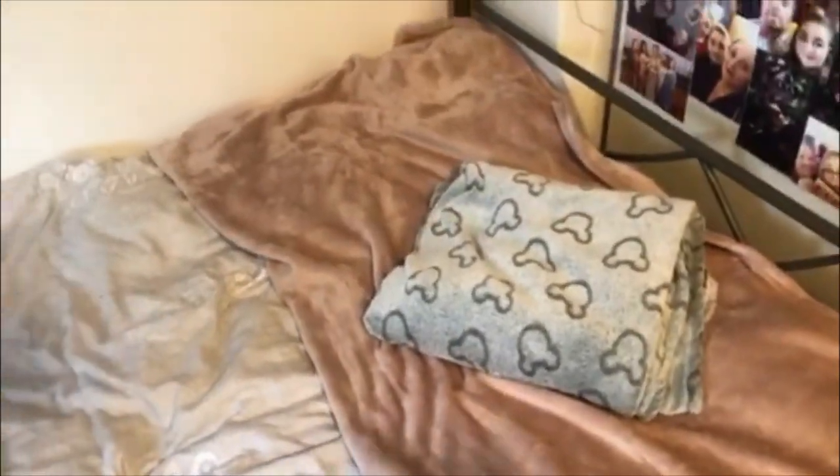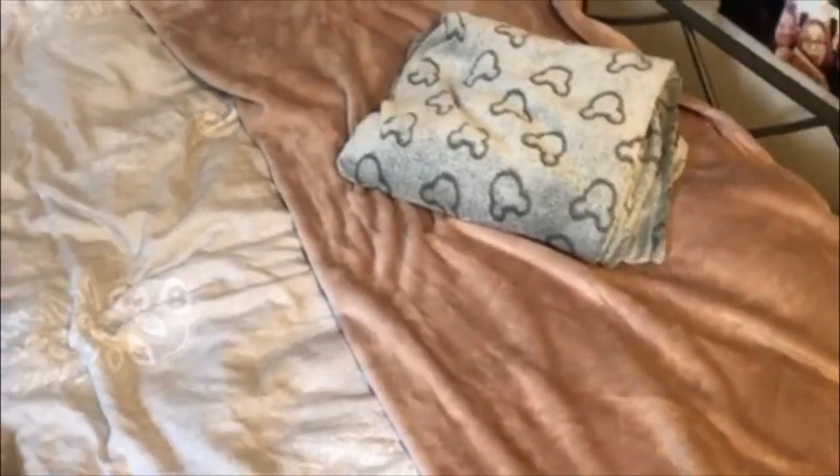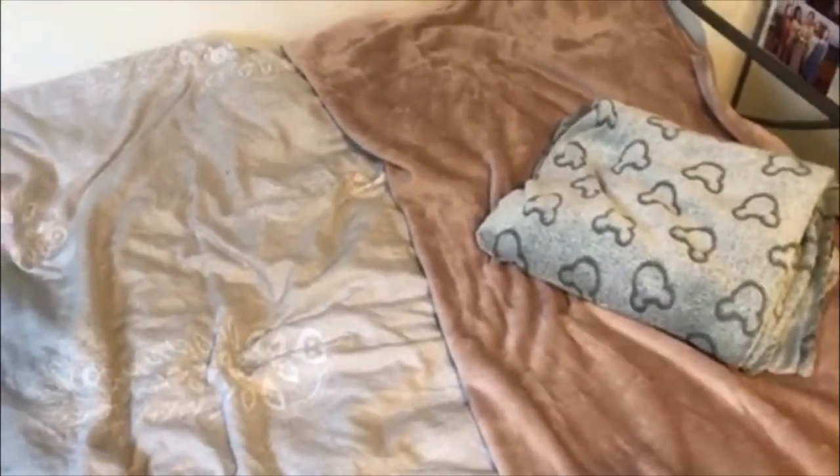Also on my bed, you can see I have three cushions and I also have two blankets as well. I absolutely love being cozy at night, so having lots of pillows and also lots of blankets in my room helps me to be able to keep cozy at night time.